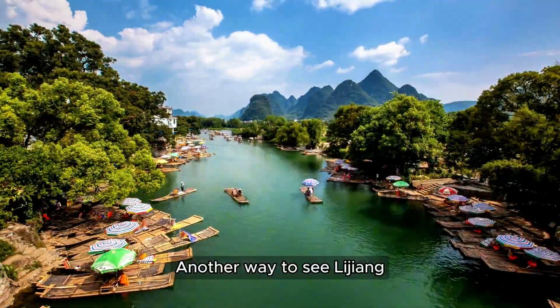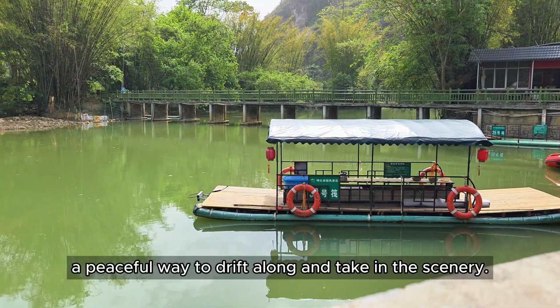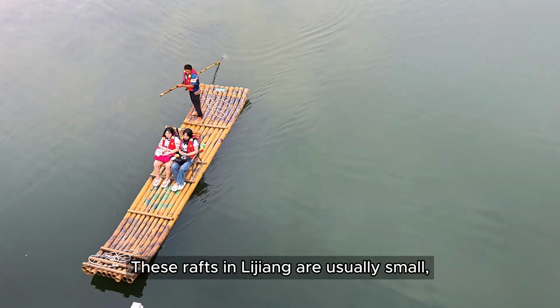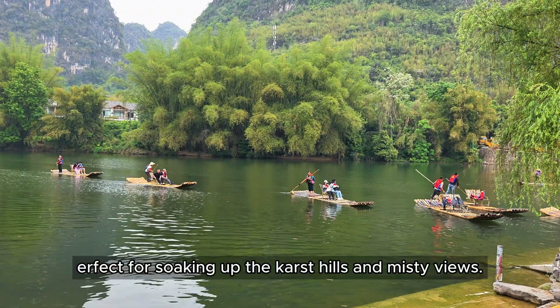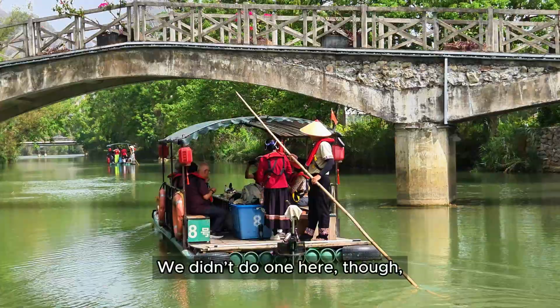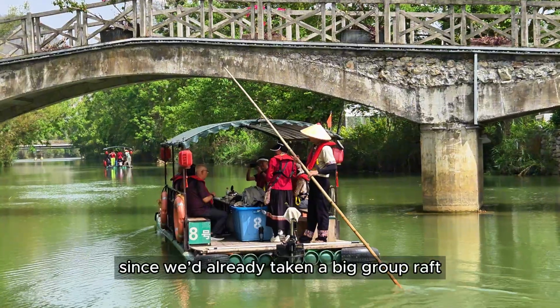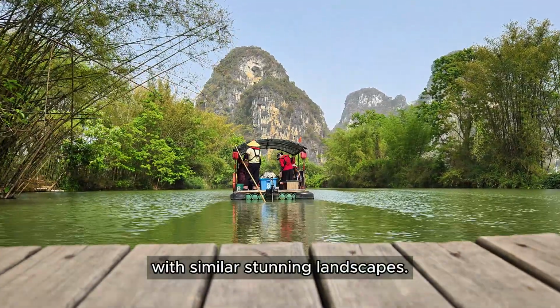Another way to see Lijiang is by hopping on a bamboo raft, a peaceful way to drift along and take in the scenery. These rafts in Lijiang are usually small, private 2 or 4 seaters, perfect for soaking up the karst hills and misty views. We didn't do one here though, since we had already taken a big group raft elsewhere in the province with similar stunning landscapes.